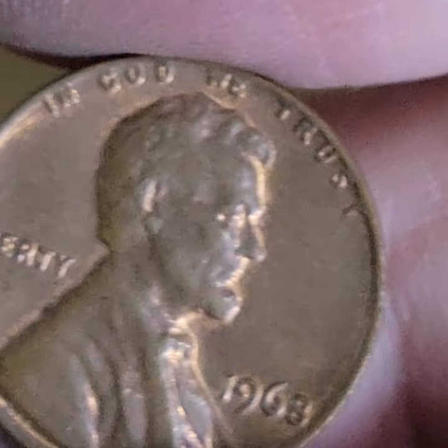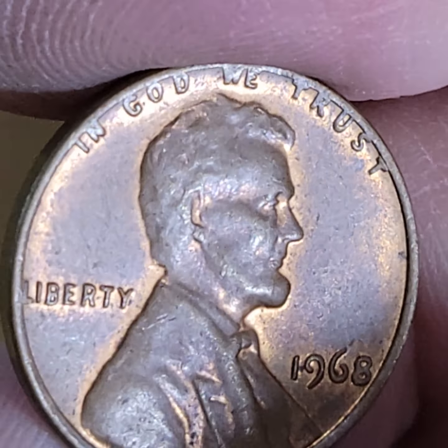So that's a nice one. That's like an uncirculated almost. Almost uncirculated, I said. Not uncirculated. Almost.